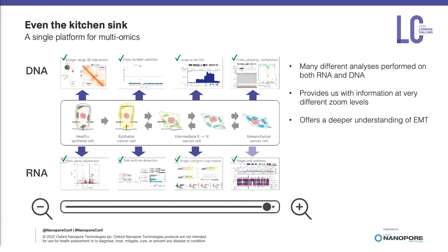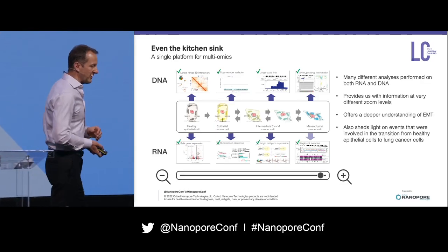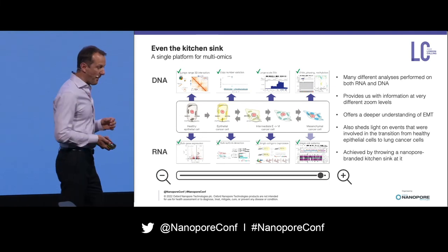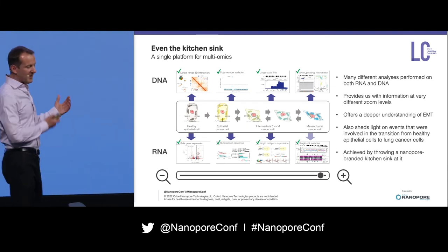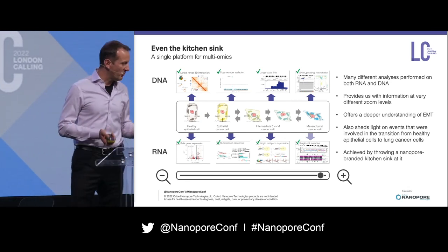And in doing so, we've gained a deeper understanding of some of the processes that happen during epithelial to mesenchymal transition. But also, we've been able to shed some light on the events that happened in the transition from healthy epithelial cells to lung cancer cells. And we've done it, just to get back to the title, by throwing the kitchen sink at it, but a nanopore-branded kitchen sink.